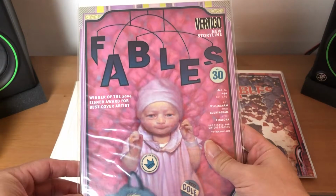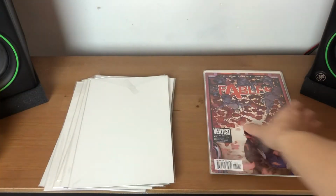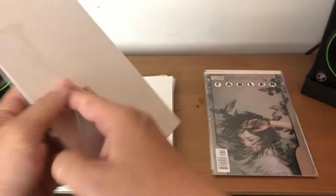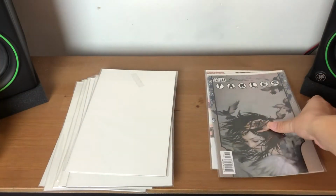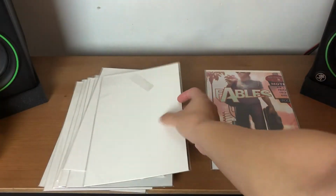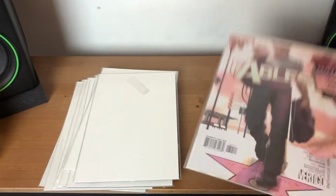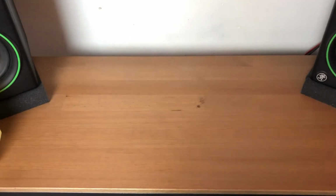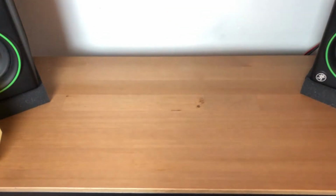number 30, 31, 32, and I really like this cover. This is number 33. It's an awesome cover. And 34. Alright, sorry about that. That's my run of Fables.